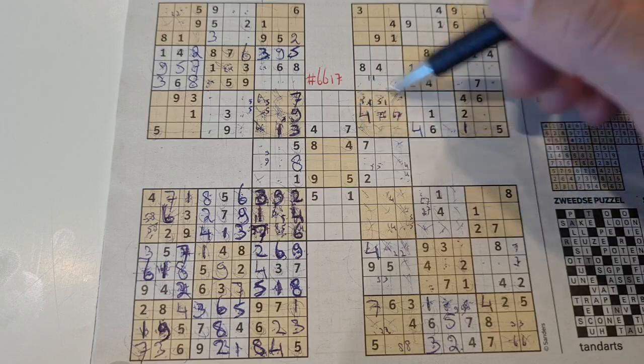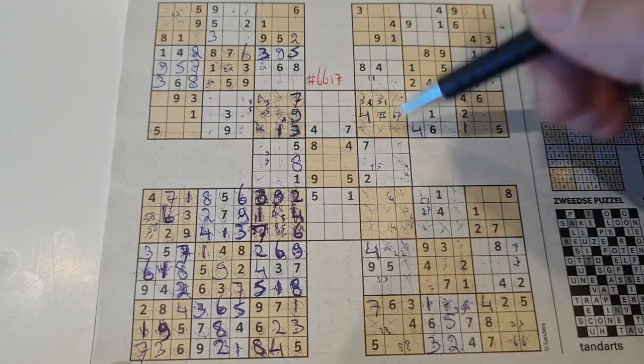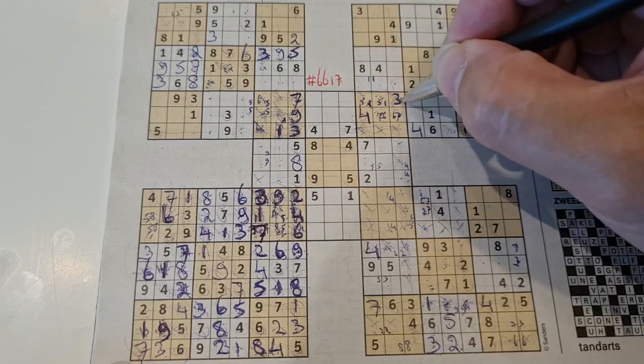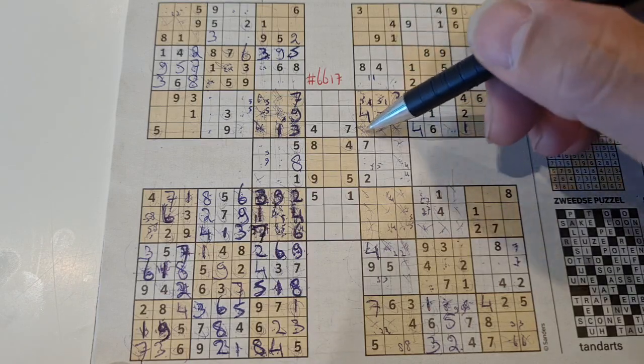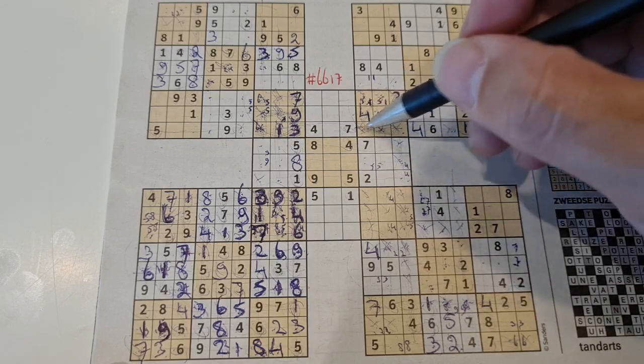One of the missing numbers in this big square is number 3. We have a 3 in the third row, so no 3 in these 3 boxes. 1 box left for the 3, should be there. About these 3 missing numbers, those missing numbers are the 1, the 2 is missing.